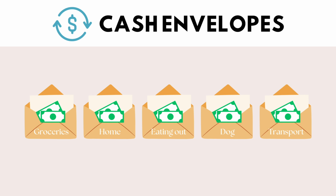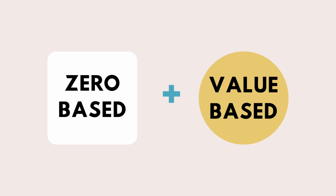That would be counterproductive. So to sum up, we use a combination of zero-based and value-based budgeting. We put every dollar to work and place more money on areas and items that we value more.